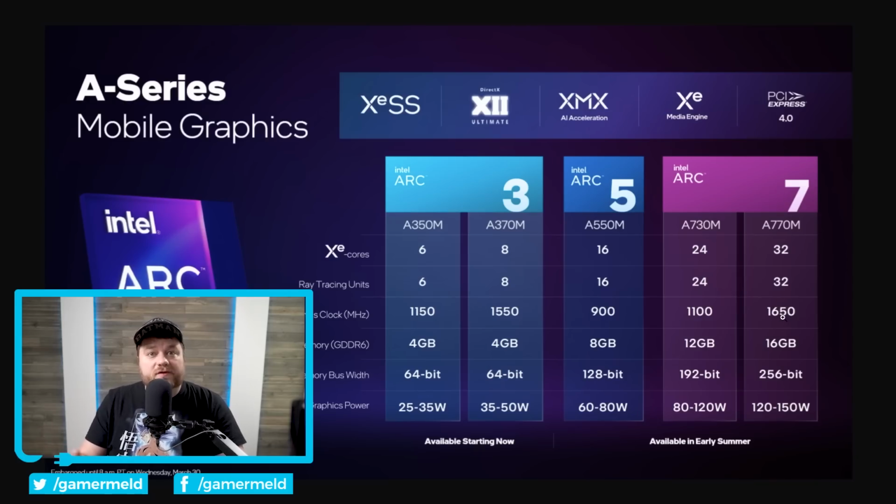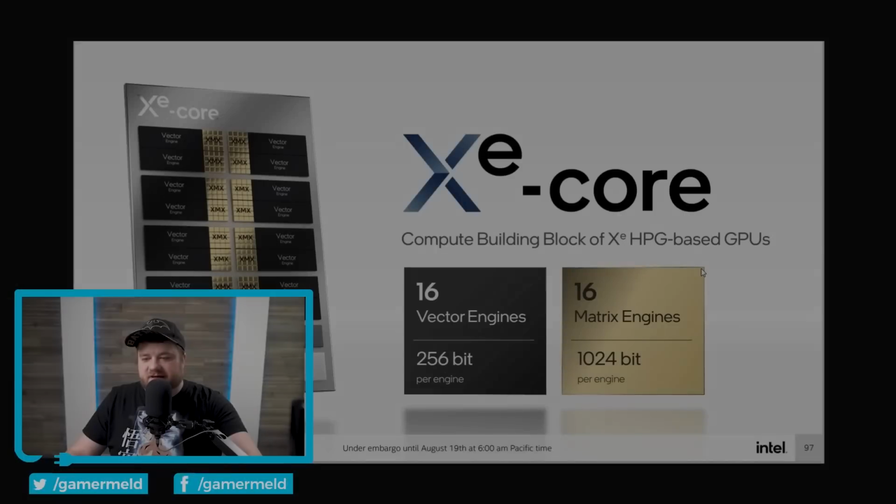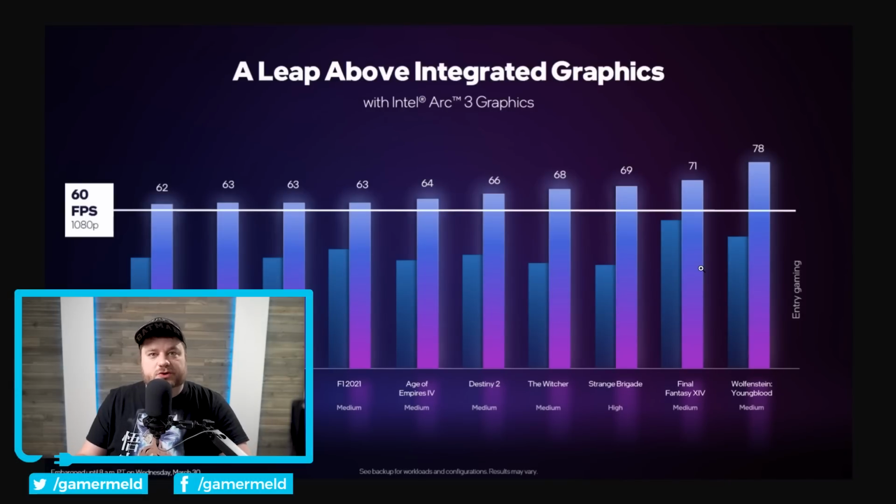So when we move on to desktop, there's a very decent chance that it could get even higher than that. Really, there's a decent chance that some of the rumors we've seen with it crossing 2 gigahertz could in fact be possible.